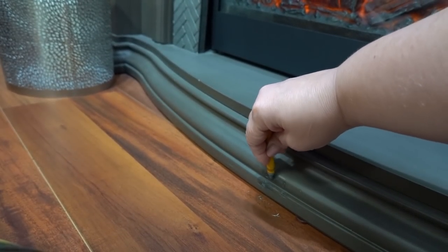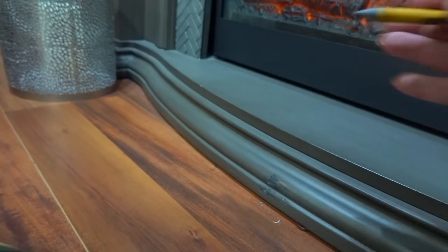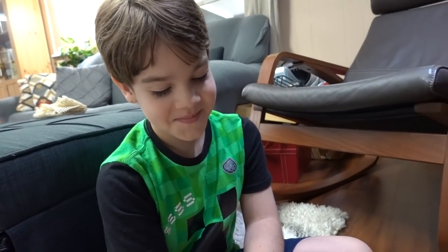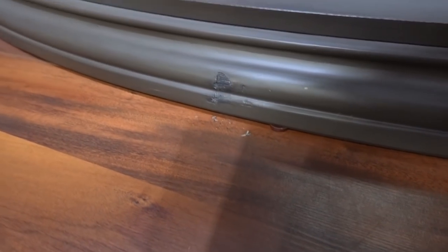Really? Yeah. Well, you accidentally put a bunch of paint on your dress. This isn't paint. This is supposed to be like this. I know. Okay. But I'm making fun of the situation. Oh, okay. Like, you accidentally used a bunch of crayons. Yeah.